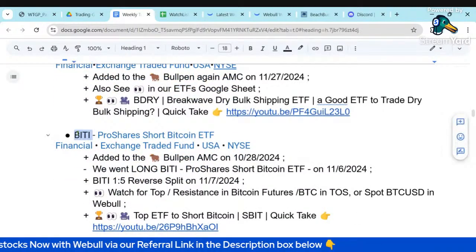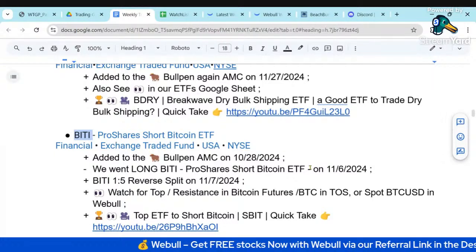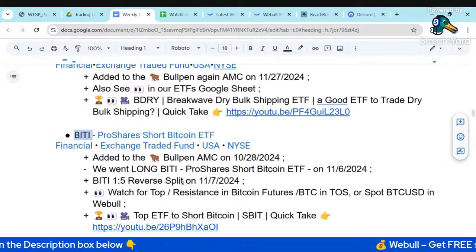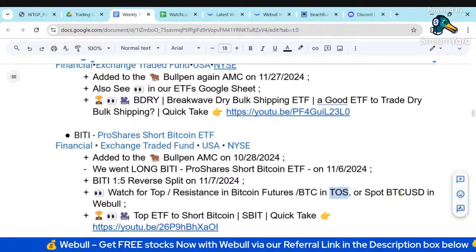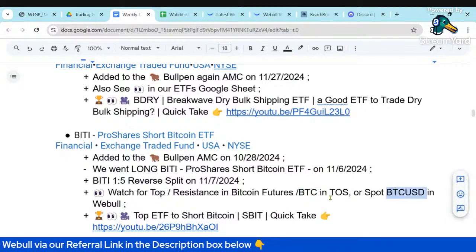Again, BITI, the short on Bitcoin. Bitcoin spot finally broke over 100,000, retraced back down below 100,000. Not sure. I can take a quick look and see where it is currently in a minute. We're already long BITI. So whenever Bitcoin does correct, if you want to jump in short, you can long BITO. These are based on the futures, so you'd watch the futures like /BTC in Thinkorswim, or we'll look at the spot Bitcoin price in Webull in a second.